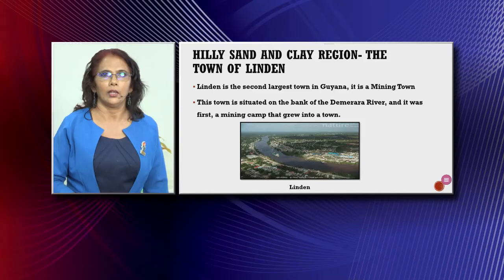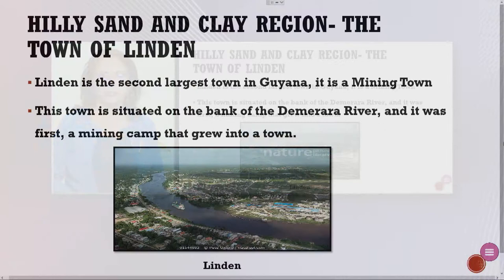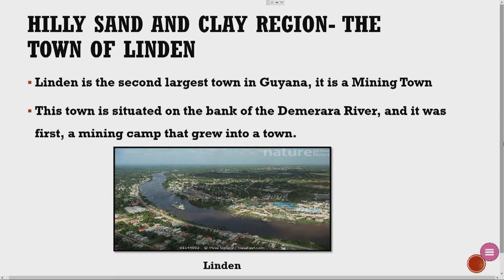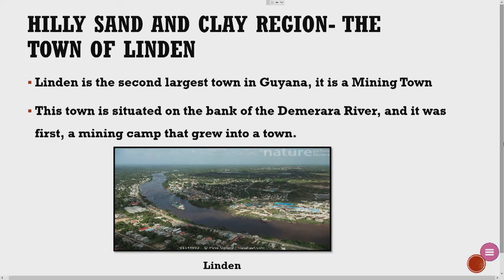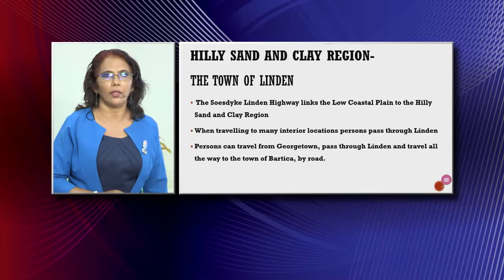Hilly sand and clay region, the town of Linden. Linden is the second largest town in Guyana. It is a mining town. This town is situated on the bank of the Demerara River, and it was first a mining camp that grew into a town. Maybe a few settlers had started out there simply mining, looking for bauxite, and then eventually it grew and grew until it became a town, and it is now the second largest town in Guyana. The town of Linden.